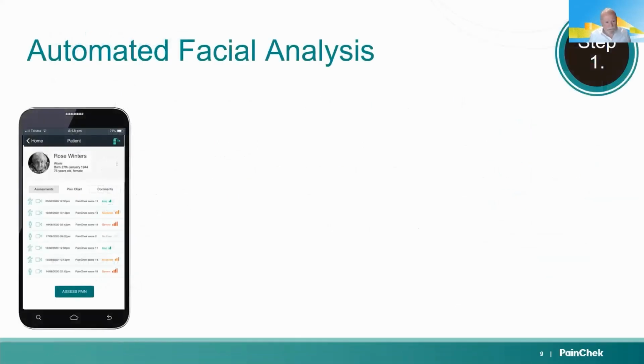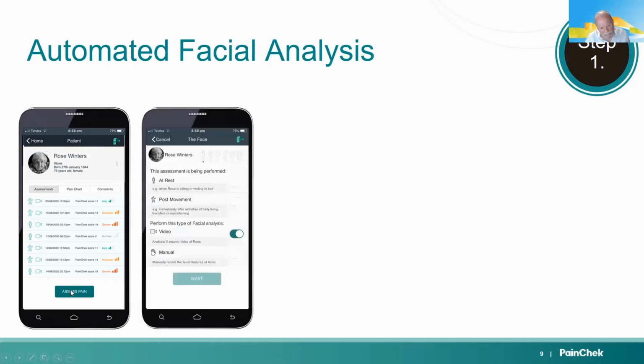Now, what I'm going to do is use a series of slides to demonstrate how the PainChek app works. So here is the profile of the patient, and this is a list of their pain assessments in reverse chronological order. If I want to do a new pain assessment, I hit assess pain, and that brings us to the assessment page. And here it's defaulted to video, to do a 3-second video.